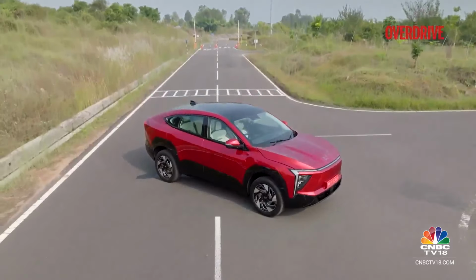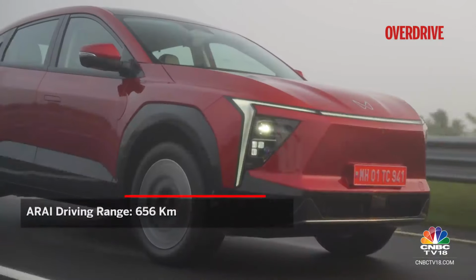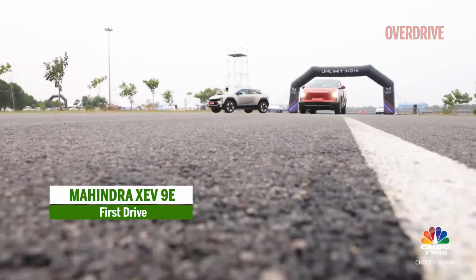The more upright shape and greater weight make the XEV90 less efficient, but there is still a good 656 kilometers of range as per the ARAI cycle. So you can expect between 390 to 430 kilometers in the real world.